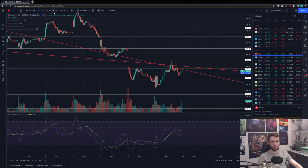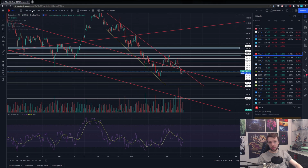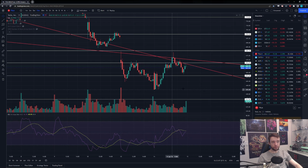Another thing, on the 15-minute chart, you can see we are forming a very small inverted head and shoulders, similar to what I was talking about on the larger time frame over here that unfortunately broke apart. Now we're forming a slightly smaller version of that over here, with the neckline being somewhere around this kind of 680-ish range, this being the bottom.